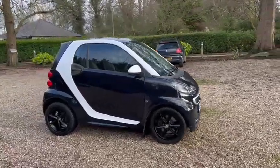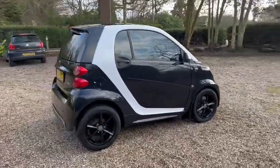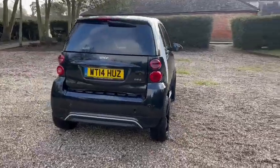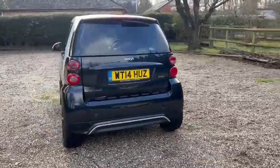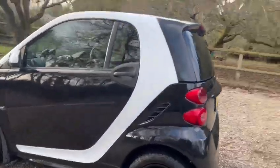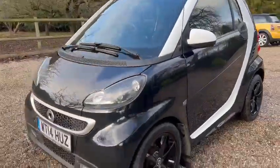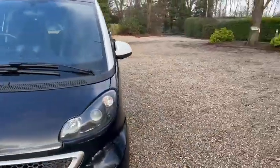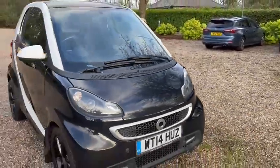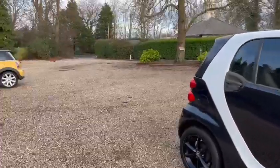Hi, Barn Cars Brentwood. Here we have this 2014 Smart 4.2 Grand Style Edition automatic. We've got the upgraded black gloss alloy wheels, the exterior pack, privacy glass, and LED daytime running lights. So it also comes with warranty and AA cover.